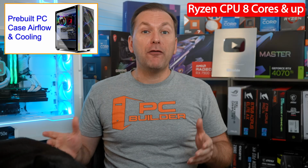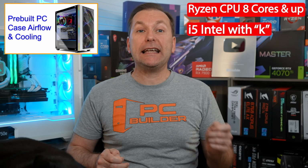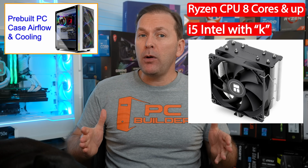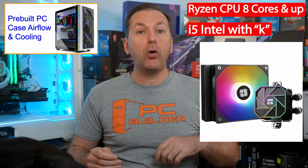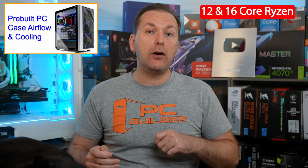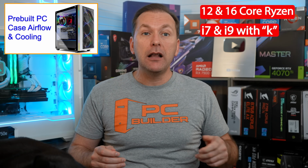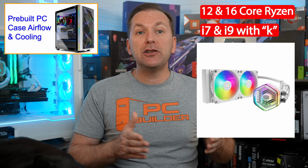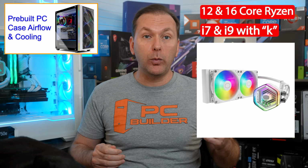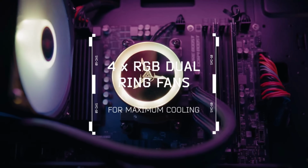For 8-core or bigger Ryzen CPUs or i5 Intel CPUs with a K in their name, at a minimum, we want a budget tower air cooler or 120mm liquid AIO cooler. For 12 or 16 core count Ryzen CPUs or i7 or i9 CPUs with a K in the name, like the 13700K, consider at least a 240mm all-in-one liquid cooler or a big air cooler. Liquid coolers are more common for better shipping protection.